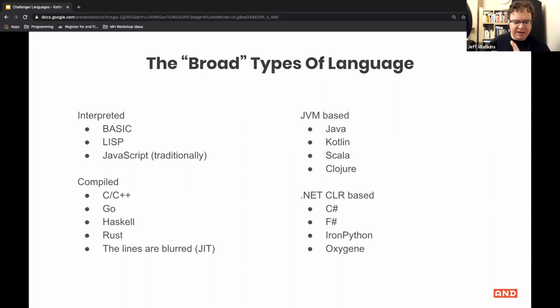These are where you build it and it gets built to an architecture. And then you've got your VM-based languages where it's a build once, run anywhere architecture, which usually means they've got some kind of intermediary virtual machine. So Java and C# are the typical examples of those. But we've also got Kotlin and Clojure on there as well, which are languages that sit within these VM-based ecosystems, but are a bit more productive and modern.